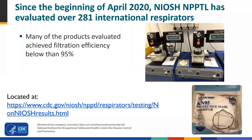During COVID-19, NPPTL has become aware of not only counterfeit respirators on the market, but also respirators that do not provide the protection that they're advertising. Since the beginning of April 2020, NPPTL has tested over 281 different international respirator models. Based on these assessments, we found that the majority provide less than expected protection. That is, they provide less than 95% filtration. Now, these results are posted on our NPPTL webpage. So again, if you are responsible for purchasing respirators for your facility and you have no other choice than to purchase respirators that are not NIOSH approved and made internationally, please visit this website to make sure that they provide the expected level of protection. Next slide.